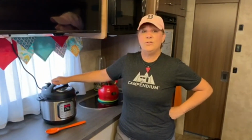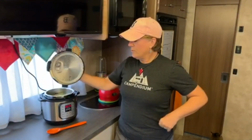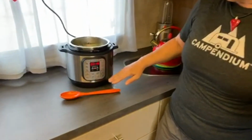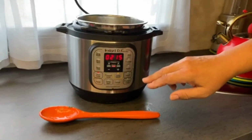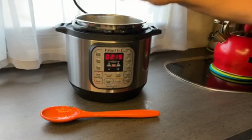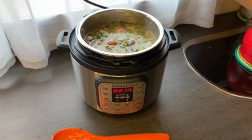Since downsizing to our 25-foot Winnebago motorhome, we had to also downsize our Instant Pot. So what we did is we got the 3-quart Instant Pot, which does about 7 different things. It makes rice and porridge, it steams, it also can make yogurt, and you can slow cook and even saute in it. Right now, I am making a delicious sausage and bok choy soup in it.